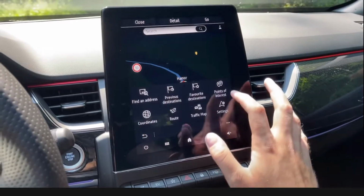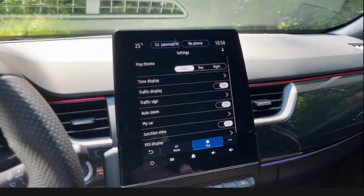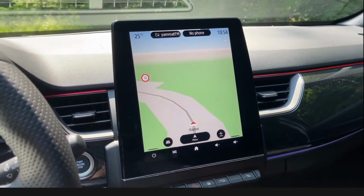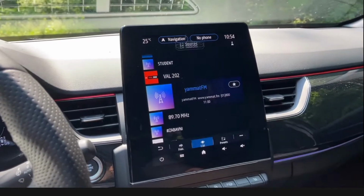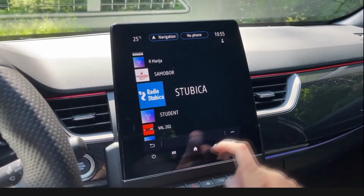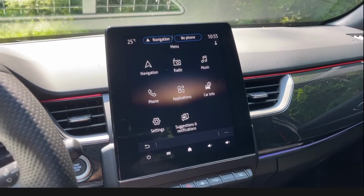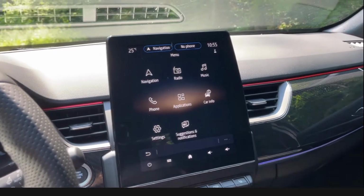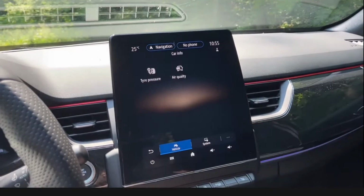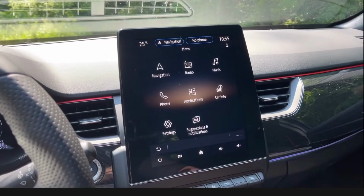And yeah, let's change it back. You can adjust various things with navigation in here. But let us now go back into this menu: radio, list of stations. Once again, pretty responsive. Music, phone, of course, Apple CarPlay and Android Auto are available, and you can use them. The car info is here, tire pressure, air quality, and a bunch of system settings are here in terms of updates.